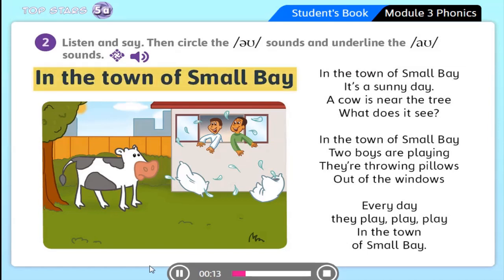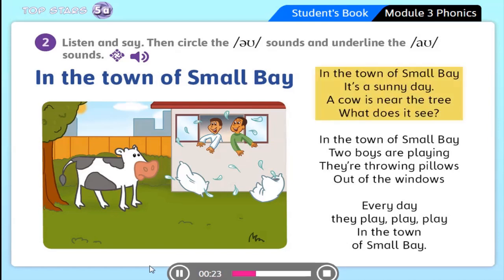In the town of Small Bay. It's a sunny day. A cow is near the tree. What does it see?